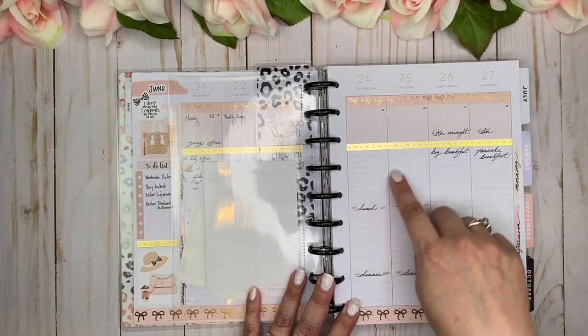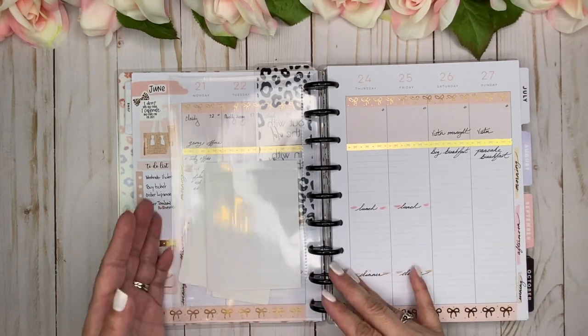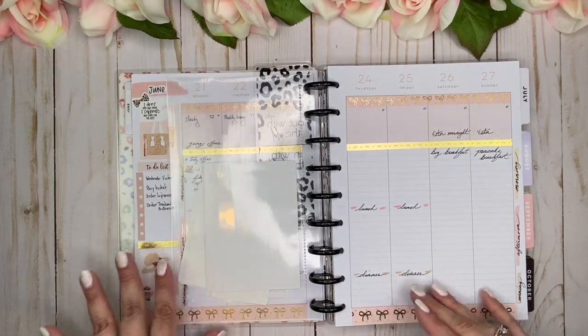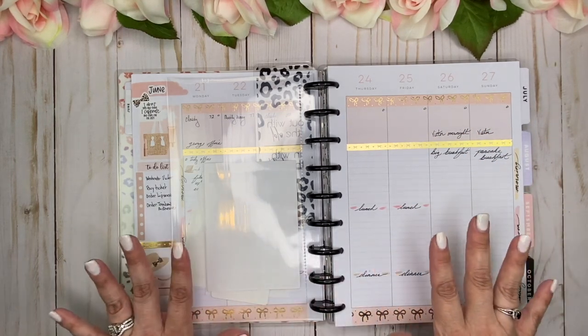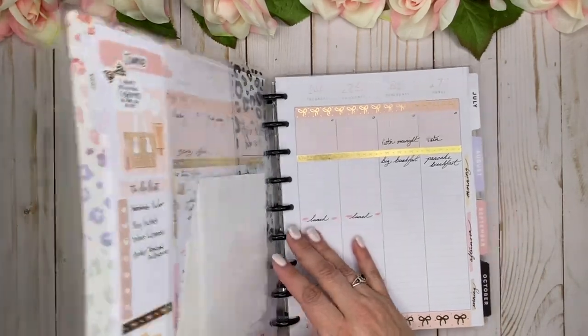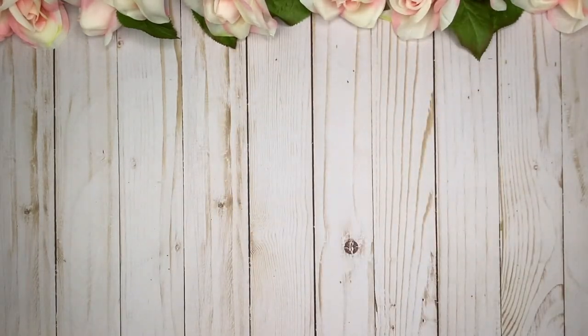So that is really kind of how I have it sectioned out, and I love it. It's super functional. It really helps keep me on track with time management, and it gives me my day in chronological order, which I absolutely love because it's super organized. So that is how I am using the colorful leopard, and I love it, love it.